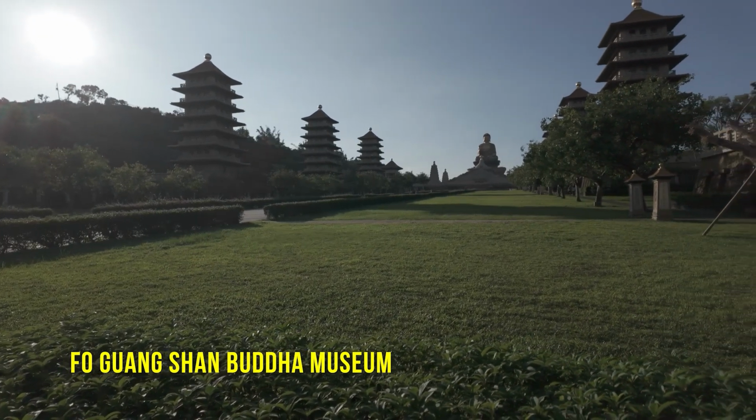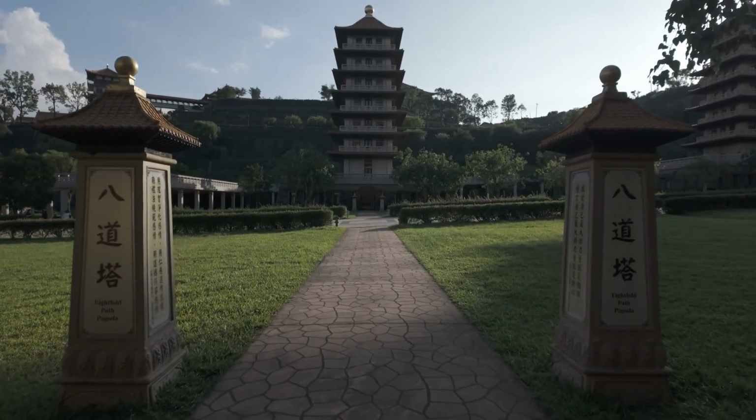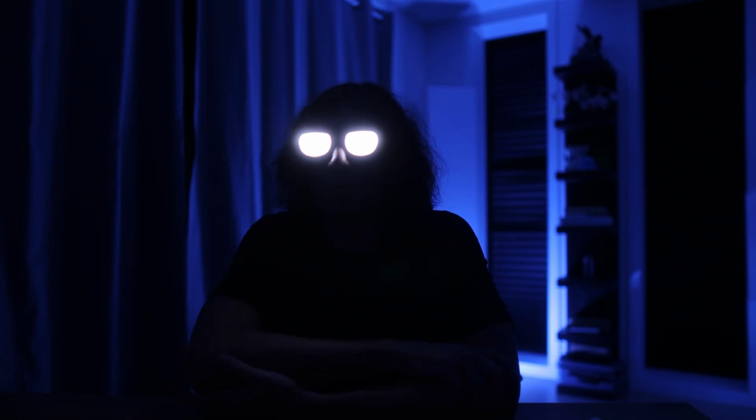Now, if you're tired of the concrete jungles, then I recommend visiting the Buddha Museum. I must say, I don't usually go to these kinds of places. I feel like if you go to one temple, you've been to all of them. However, Buddha Museum had quite the ambiance. They had great Buddhist food if you've never had it too, but it must have been the time of the day that I went.